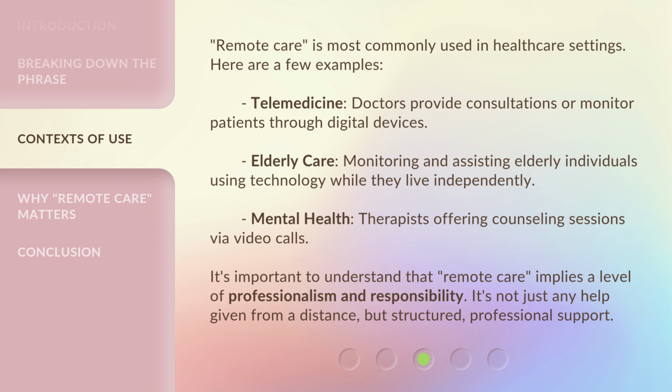It's important to understand that remote care implies a level of professionalism and responsibility. It's not just any help given from a distance, but structured, professional support.